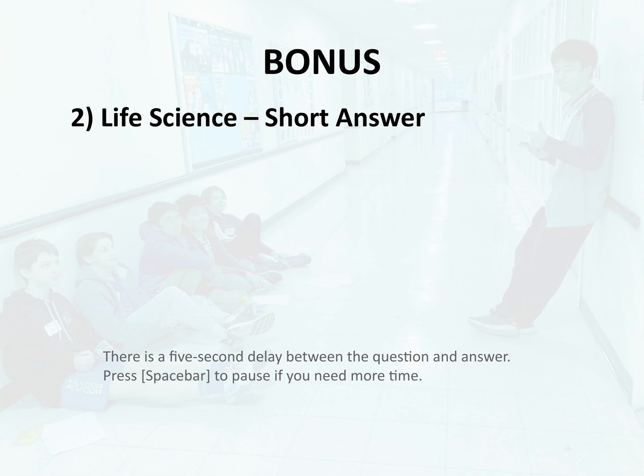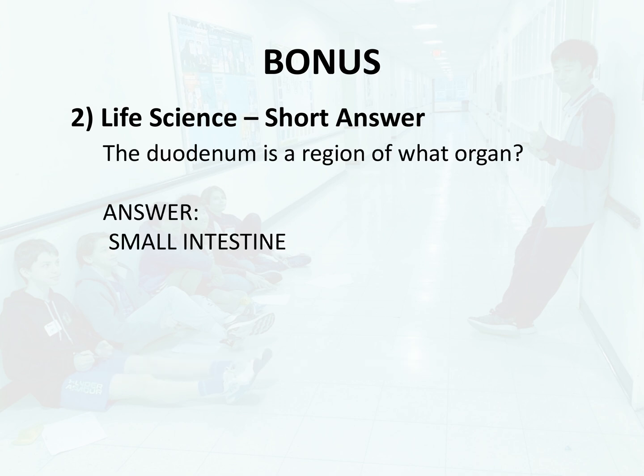Bonus 2. Life science, short answer. The duodenum is a region of what organ? Answer. Small intestine.